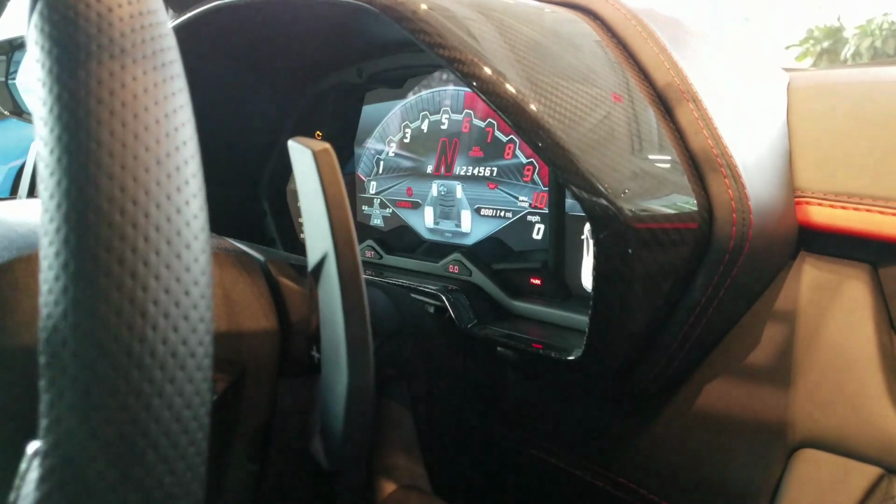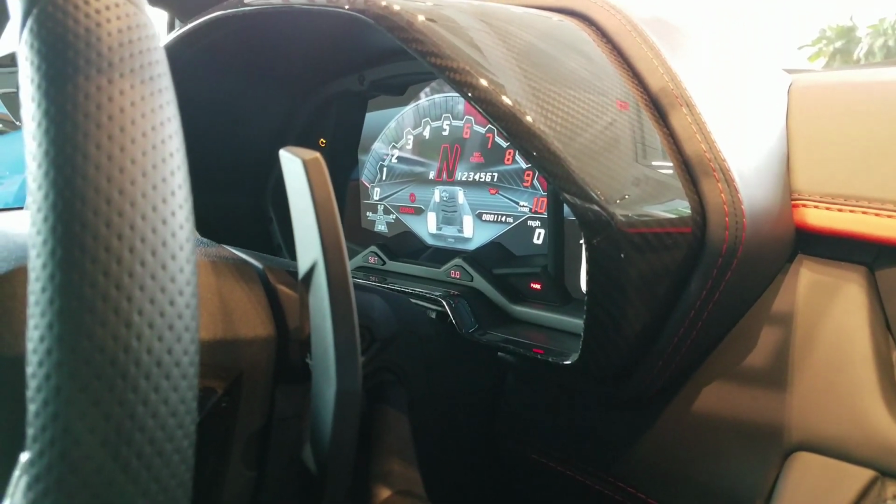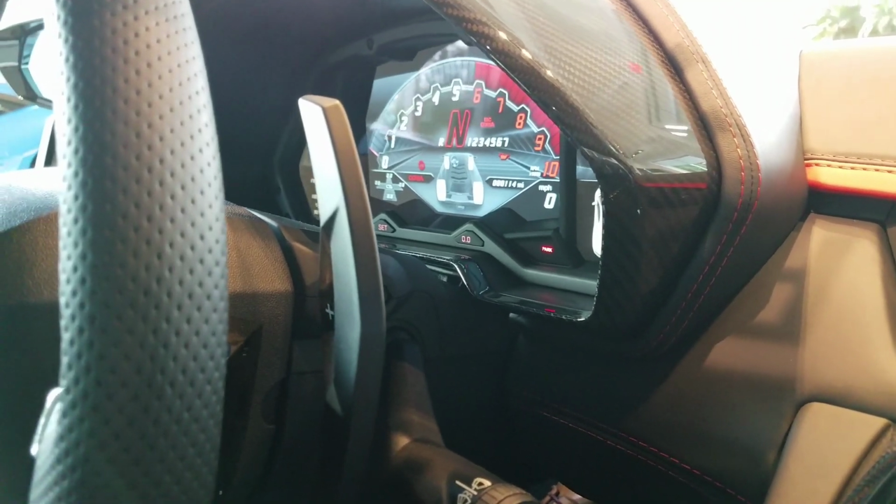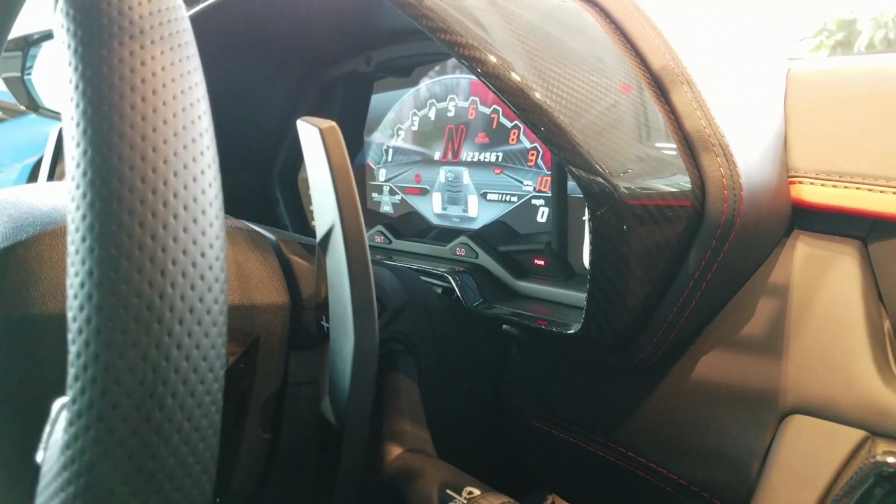You get a large tachometer along the top, you get a G meter on the bottom left, and you get a rear steering angle display that's popping up right in the middle now.